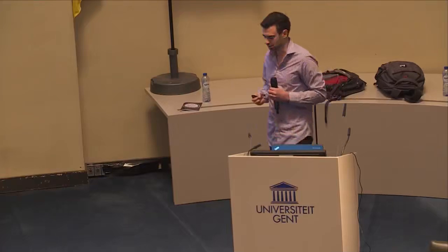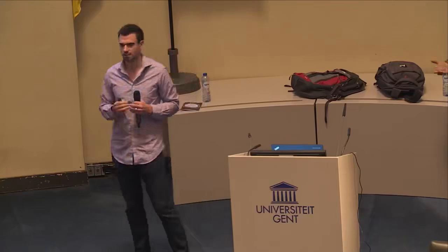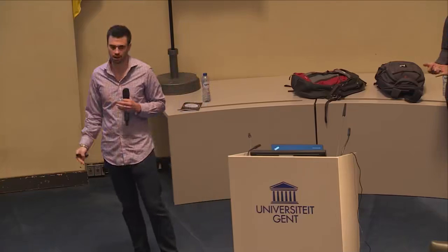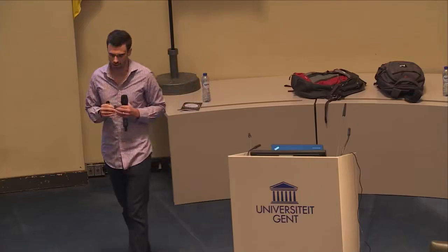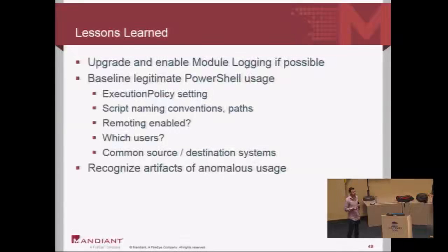The second thing, and this could be tricky in some organizations, is to baseline what legitimate PowerShell activity looks like. So if you know that my admins run PowerShell and my admins are always sitting in this Class C subnet, then look for PowerShell activity outside of that Class C subnet, or from users that you wouldn't expect to use PowerShell remoting, or onto systems that you wouldn't expect PowerShell remoting to be used. Or look at whether, if a script is run, it is run from a standard path. Do we always name our PowerShell scripts 1.ps1, or do we name it evil.ps1?